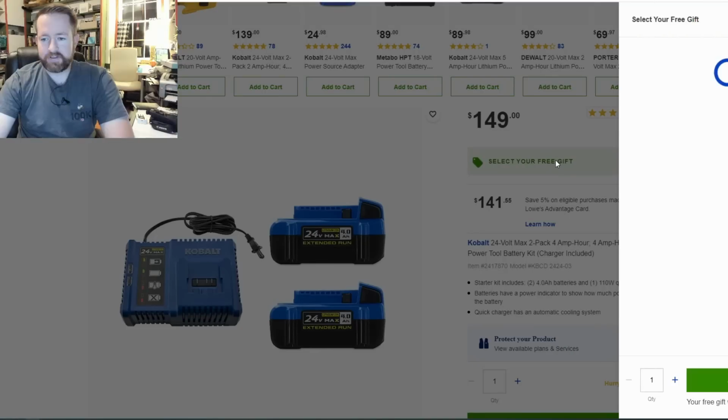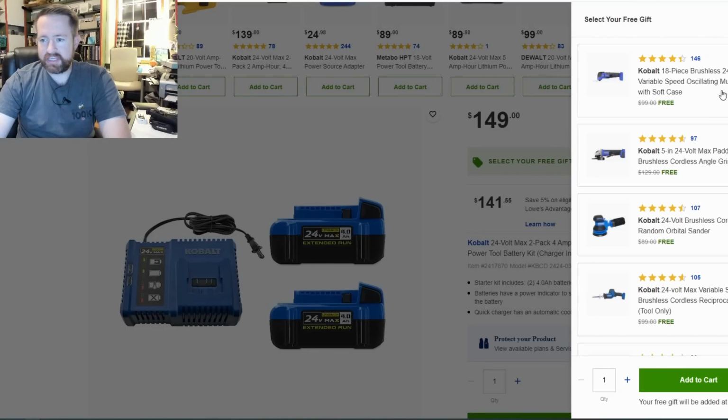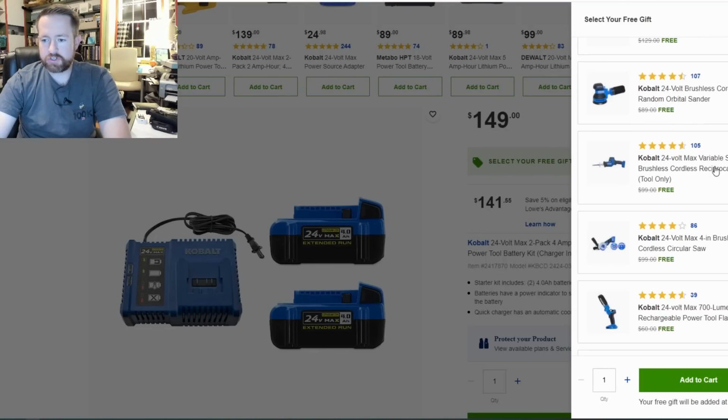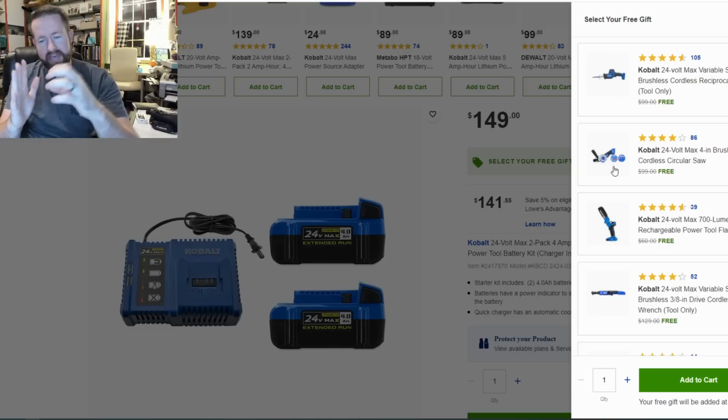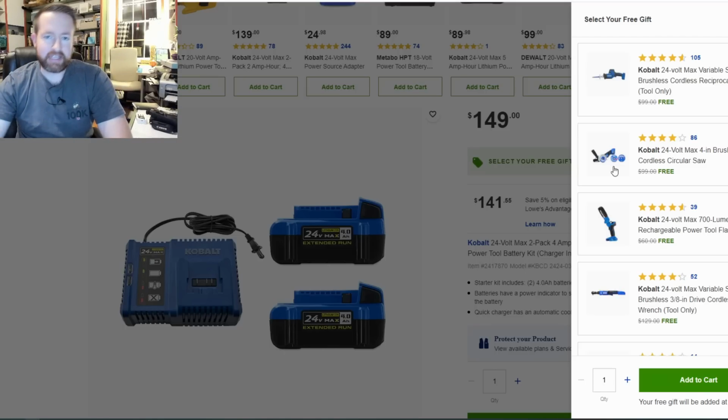So if you go select your free gift, you've got the oscillating multi-tool, the paddle switch grinder, the sander. Remember, all Kobalt tools are brushless. The one-handed recip, you've got this brushless cordless 4-inch circular saw. I might pick this up. The arbor is popped out a little bit, and you can flush cut a lot like the Dremel Ultra Saw. I like my Dremel Ultra Saw, but I want a cordless version that doesn't have a battery that's only going to work on a Dremel. So I might pick that up.